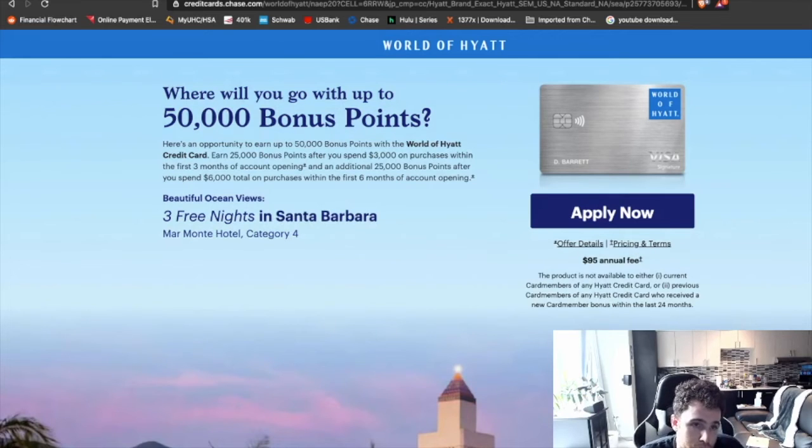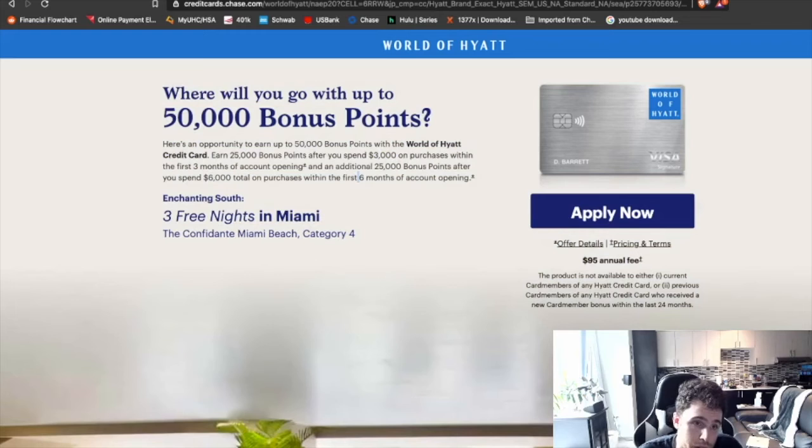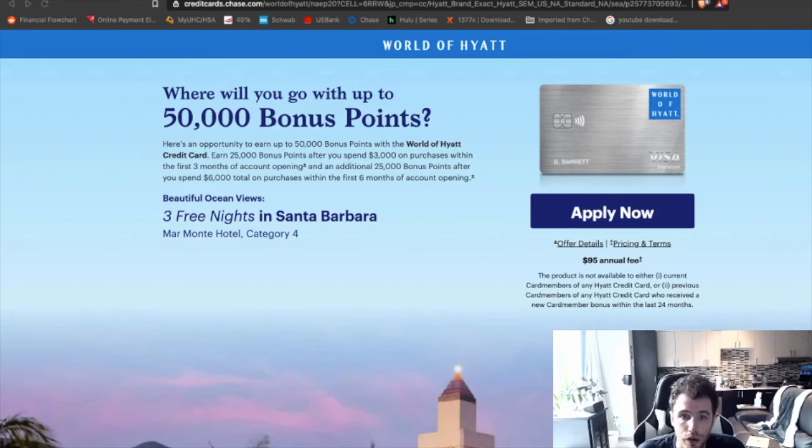So we'll get this by spending 6 months worth of expenses on this card. The offer is $25,000 bonus points after you spend $3,000 on purchases in the first 3 months, and an additional $25,000 after you spend a total of $6,000 on purchases in the first 6 months. So if you spend $6,000 in 6 months, you get 50,000 points. And that's our $1,000 per month limit of what we can put on a credit card. That works. So we'll get the 50,000 points by doing that.